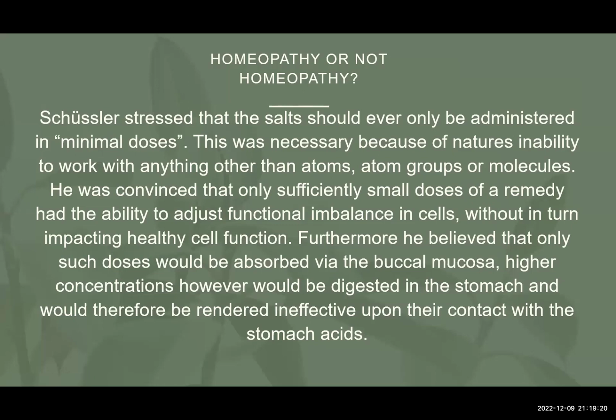So the question that always creeps up, and that still today people do ask, is: are these salts actually homeopathic? Schüssler didn't like the idea of homeopathy in the concept of his salts. So he stressed that the salts should only ever be administered in minimal doses, which is very much akin to what homeopathy is all about.